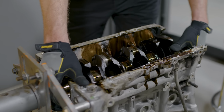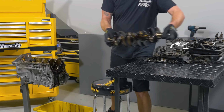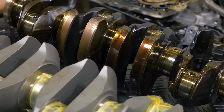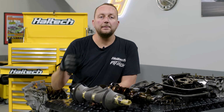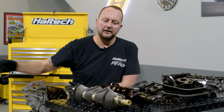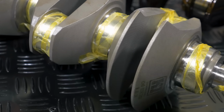So now the crankshaft is out of the SR20. This factory crankshaft is actually quite good, and they have been known to support huge horsepower in some of the Pro Mod style SR20s. However, they aren't super reliable at the massive horsepower levels. So if you are looking at the 1,000 horsepower and beyond range, you'd be looking at an aftermarket crankshaft, something like this one from K1 Technology.